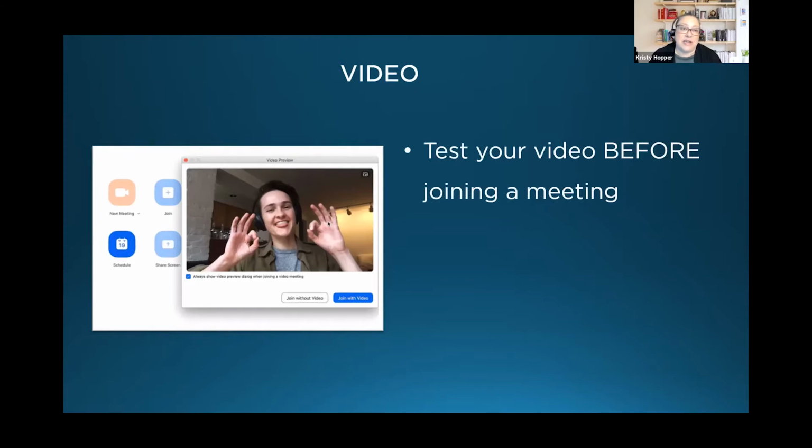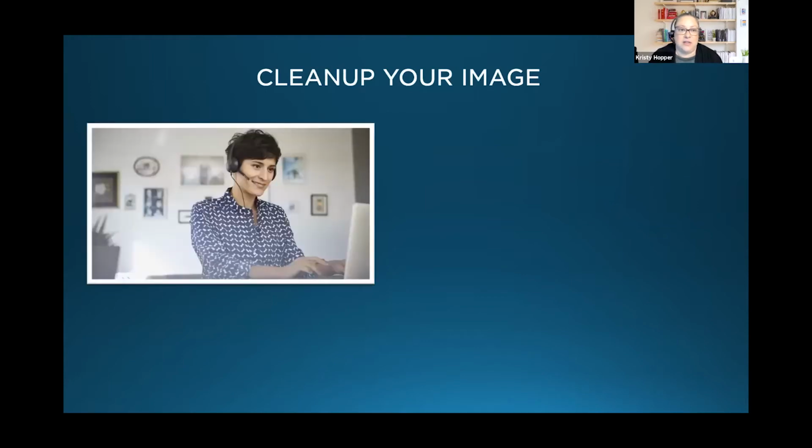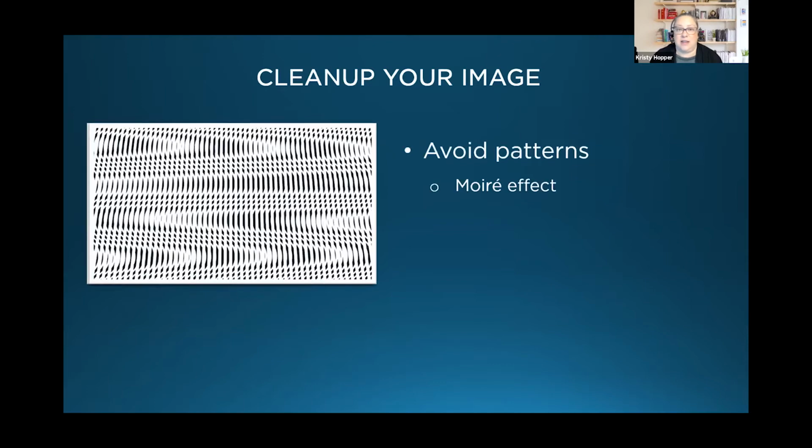Then there are options to clean up your image. The first thing I want to talk about is what to wear. You want to avoid busy patterns like checks, florals, tiny stripes. These can have a moire effect. This happened to me in one meeting. I didn't think the shirt I was wearing was all that busy, but I looked like one of those weird eye test things. And it was very, very difficult to look at.